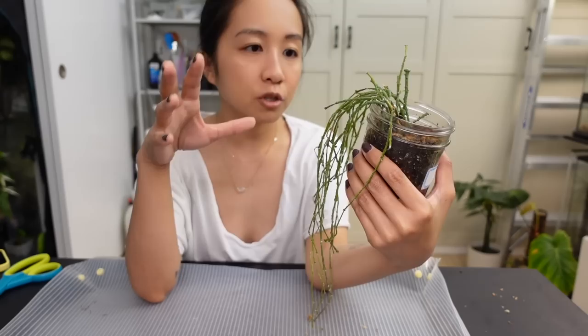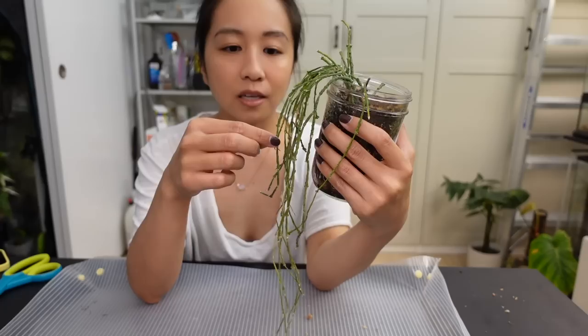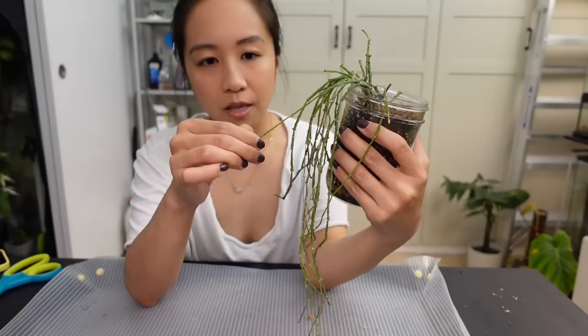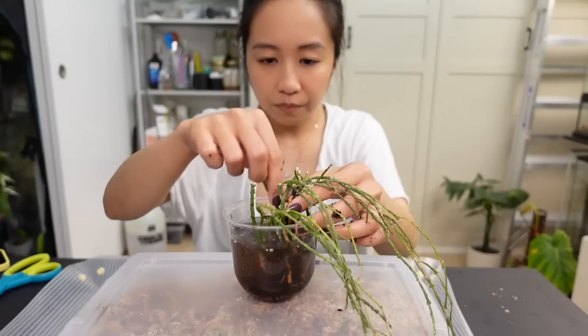So I think I'm just gonna get the rehab process started, which is taking it out of this substrate, and then I'm gonna do a full alcohol soak, which is something I hate, but it does help. I'll probably leave it in there for several hours and then I will repot it. But this thing is truly on its last leg, so I gotta do something now before it's too late. I definitely have some dead guys. Look at this one.